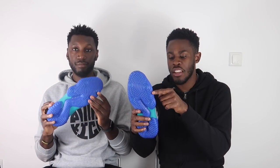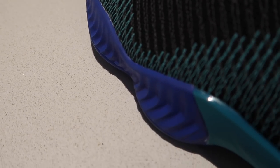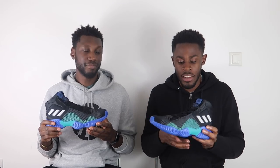Starting off with the outrigger of the shoe. Now you almost have here this double outrigger design. I think that's from the way the midsole is designed, but it actually did its thing. The outrigger was amazing, protected me laterally. We also have a midfoot shank, which does an amazing job of making sure the shoe doesn't twist too much and keeps my foot nicely secured as well.